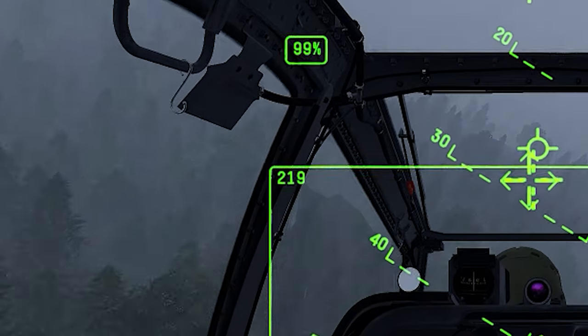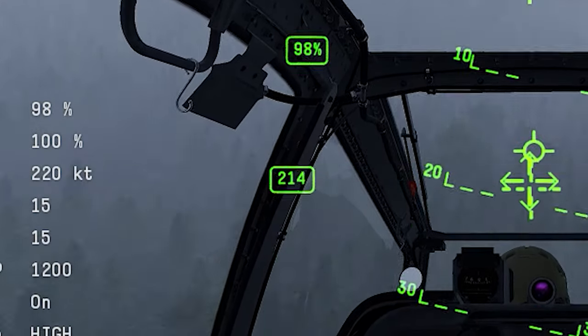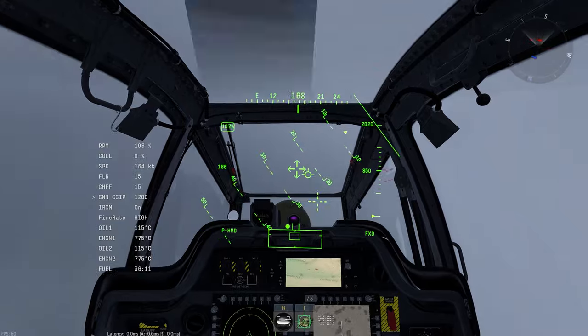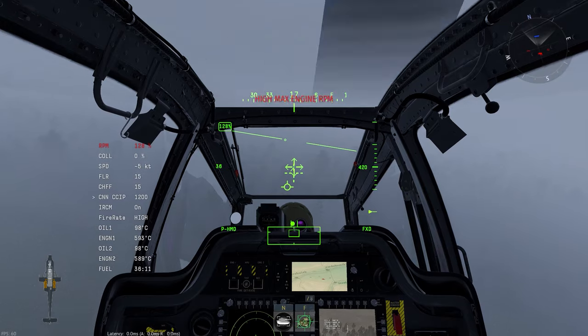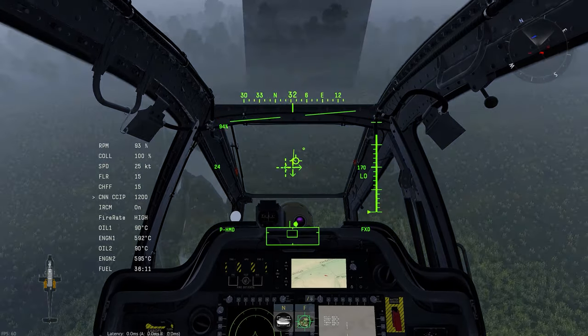The rotor RPM is on the top left side of your HUD. Once the RPM is at 98% or higher, there will be a square around the number giving you a warning not to overrev the engines. In War Thunder, the Apache engines are totally immune to this problem. And even if they are not, I would still highly recommend you not let this number go higher than 115%, at least for a prolonged amount of time.